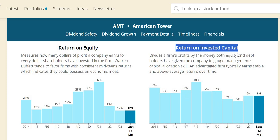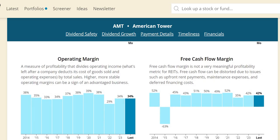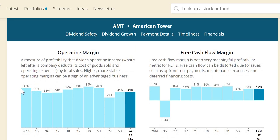ROIC, return on invested capital, is one of my favorite metrics to look at. I personally want to see 10% or more. For REITs, around 3 to 5% to give us that faith that management are able to effectively allocate their capital. And we do see, in fact, well above the 3 to 5%, 6% in the more recent year is a very strong metric for investors, and that is making this company very attractive. Operating margin, a little bit inconsistent, but it is around the mid-30s, 34% in 2023, looking very healthy.